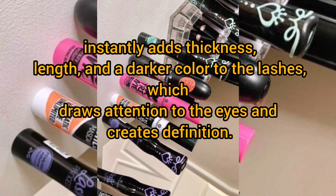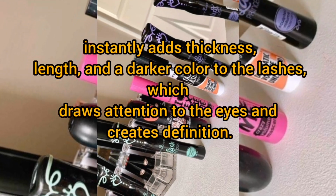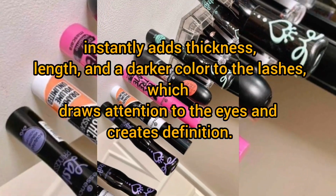Next thing is mascara. Mascara instantly adds thickness, length, and a darker glow to the lashes, which draws attention to the eyes and creates definition.